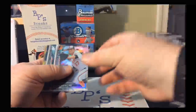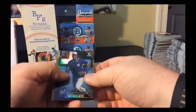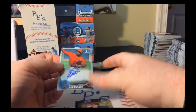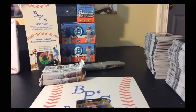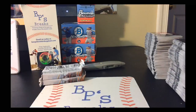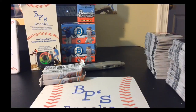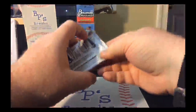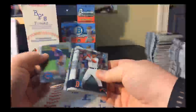Trey Mancini and Jarrell Cotton scout updates. Demi Ormeloy and a Connor Sadzek gold refractor. And a Victor Alcantara base auto.